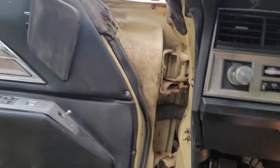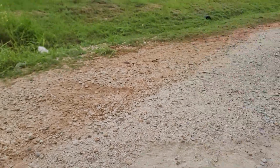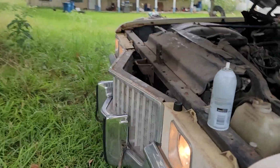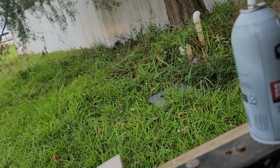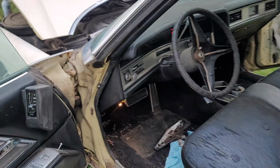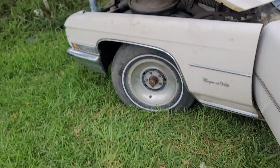Now we'll hit the high beams. High beam light works. All four headlights work. Yeah, great start. Very, very hard to see. I can't even tell if they're all working or not. I'll have to check on that later. But there, now we can shut the headlights off and pull the battery.